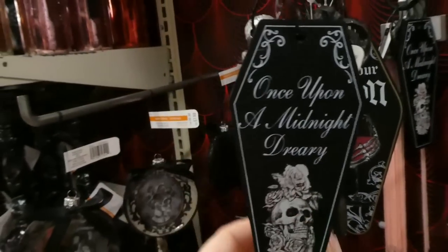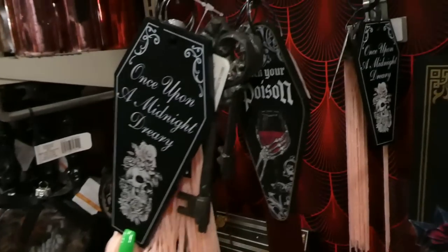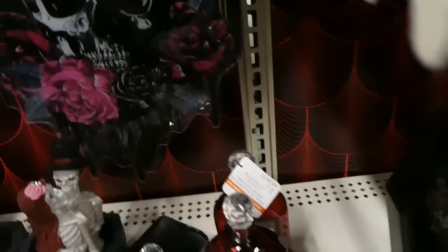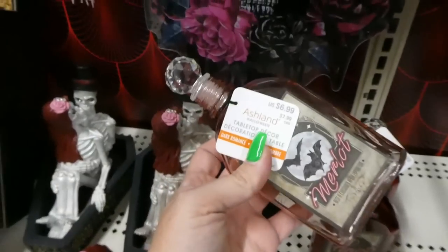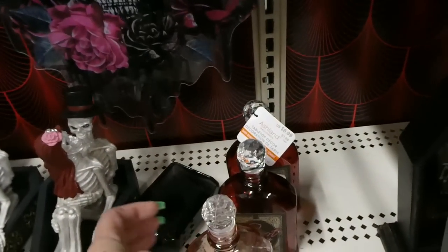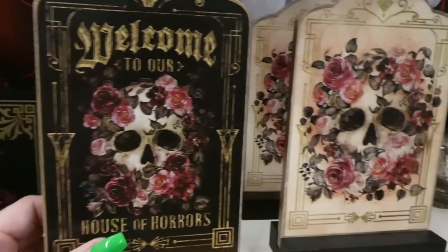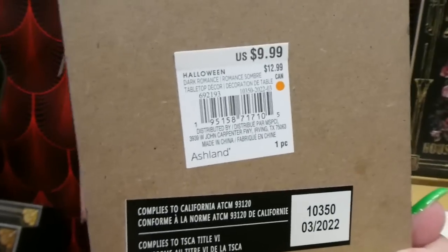These key tassels were a little outrageous in my opinion. They were $14.99, which is like a plastic key and like a little particle board tags. This was kind of cool because it was like shiny and very like the flapper style again. $6.99 for the bottles again. I mean, this could be cute, I guess, if that's something you're looking into. $9.99 for those little pictures.